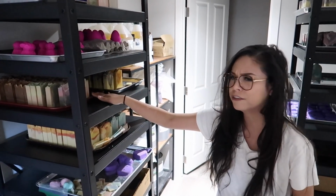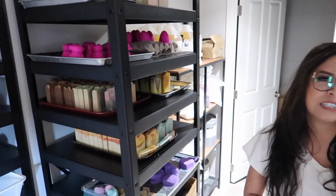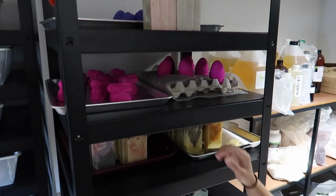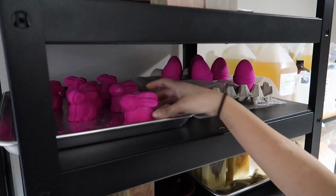I got these free from somewhere. It was just a business that was shutting down and they gave them away, so I was like, yes. As you guys can see, we have some Easter products that are currently drying out. These will be launched very soon. We're still in the process of making them.